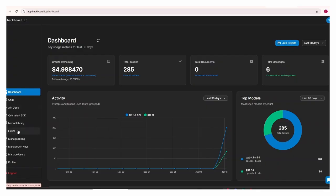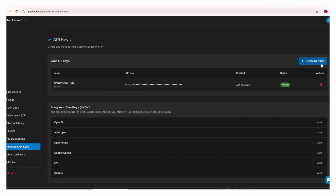So the first thing you need to do when you open it is to create your API key, because it's very important. That's the only way you can manage your chat. So the first thing you do is create your API key. Once that is done, you save the API key somewhere, and then you use it.